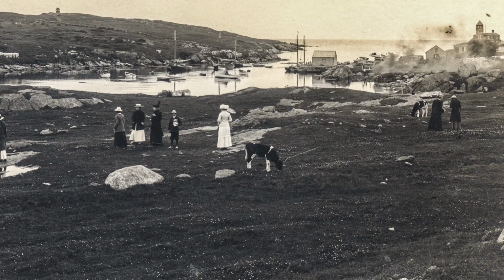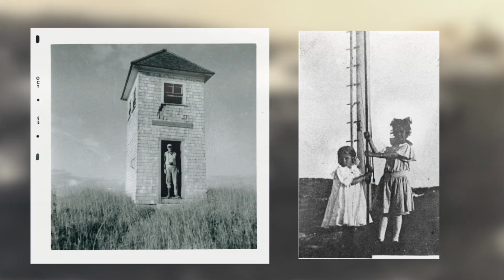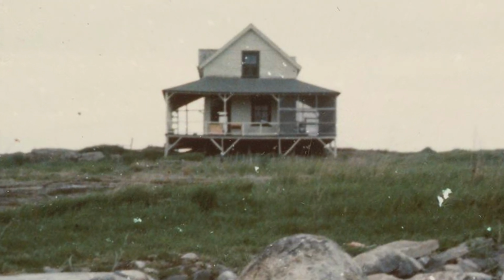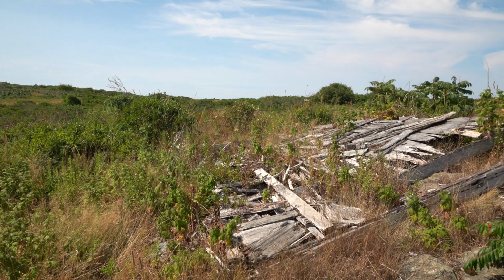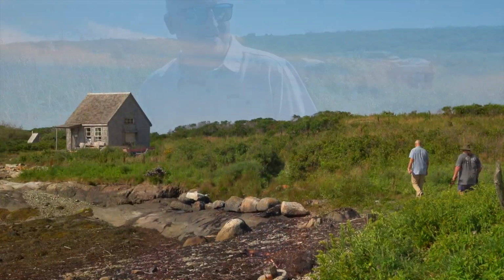And then another thing that happened out here quite a bit in the early 1900s was tourism. And so trying to bring people out here by building small cottages here on Damariscove Island. And there were a series of small cottages that they would rent. And one of them was the Brownie Cottage. It was a larger cottage, and the remnants of this cottage, which was taken down. It was a safety hazard, so it was taken down in the late 1990s.